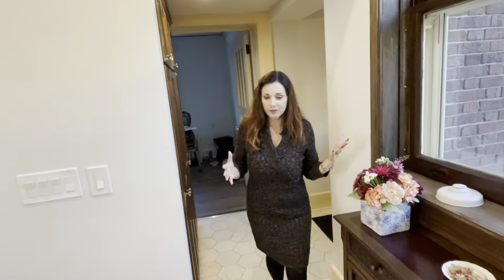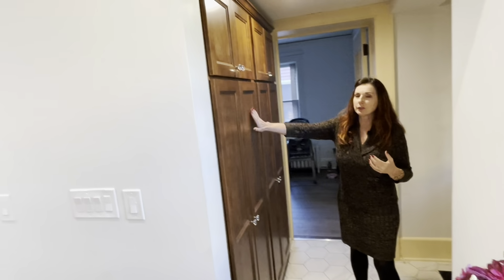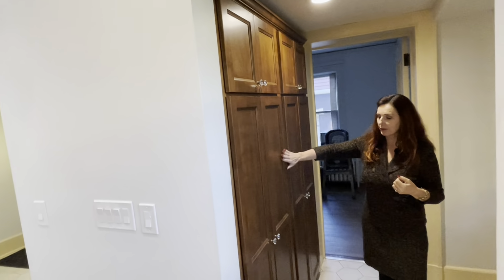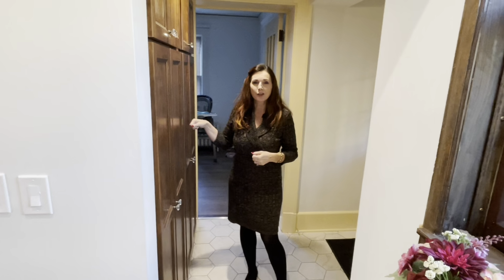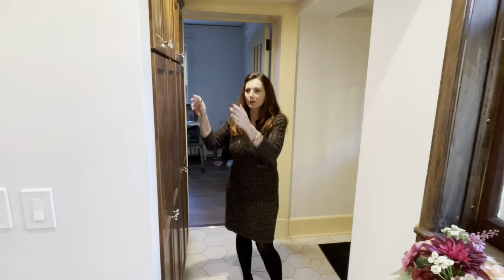So we took this out and put new cabinets here. And they're really pretty, lots and lots of good storage. The cabinets that were there before were essentially for the staff to hang their coats, maybe put a few things in there, but they were mostly hanging cabinets, so they were not super spacious in their ability to store things.